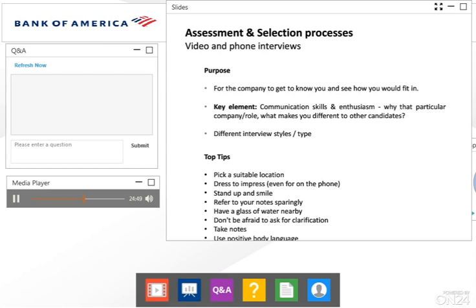Video specific in terms of body language. Again, interviewers will be looking for you to make good eye contact, smile, listen, nod at the right time, generally appear interested in what they're saying. So to help you do this, make sure that your camera is at eye level and you should be looking at the camera versus the person on the screen. Avoid slouching, moving around too much, touching your clothes, your hair, etc., which is quite common if you're nervous, but do try and limit your moving around as much as possible.